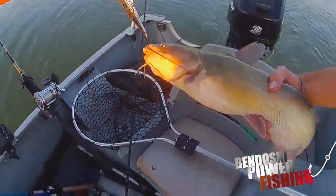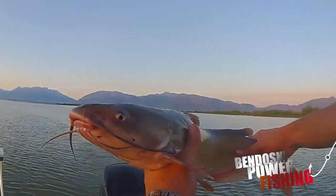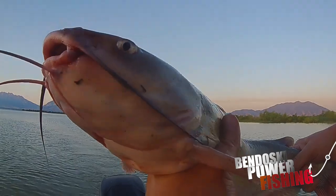Should we measure him? So, 23 inches. Catfish on the Rapala. Right here. See him? Not a bad fish.